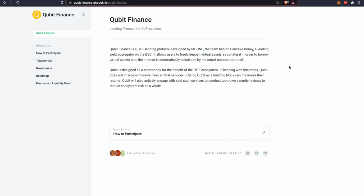This is quite similar to any other lending protocols out there like your Venus on the Binance Smart Chain. As to whether there are any new features about this Qubit Finance, we shall take a look at it, or they might reveal it in time to come.